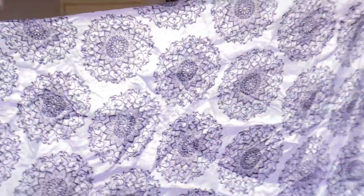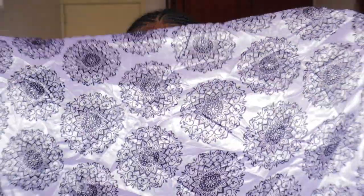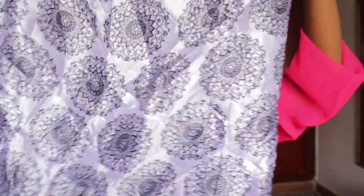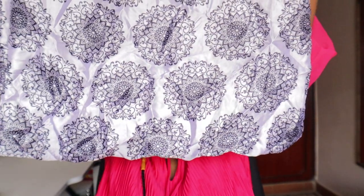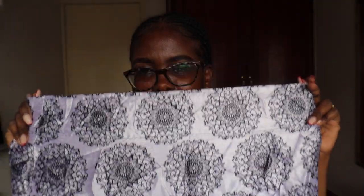So that is one. Then the last thing that I thrifted, this is silk. And also, it's of the same print both sides, which makes me so excited about it. So that's it for the things I got in Gikombaa.